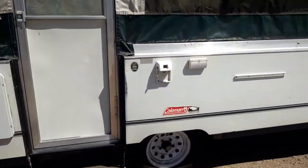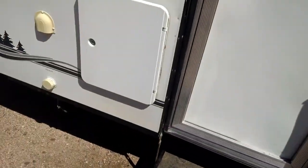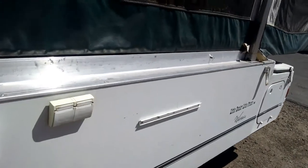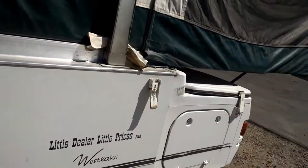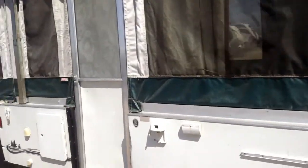2005 pop-up camper by Coleman. It is a Westlake. We have the potty area that is right here. We have the door area. We have electrical outlets right here. Barbecue grill goes right there. We have storage that goes all the way across. Battery hookup goes there. We have 2 king size beds in this coach right here.